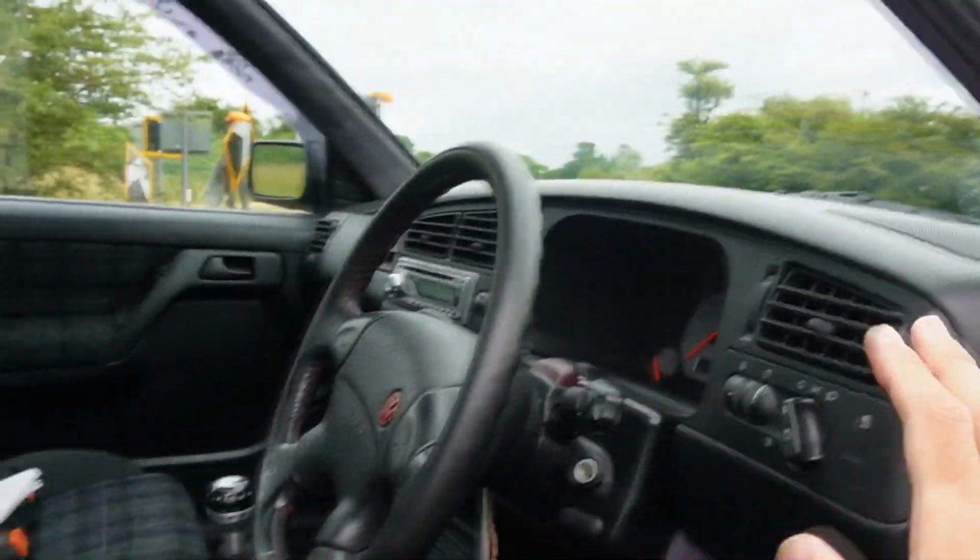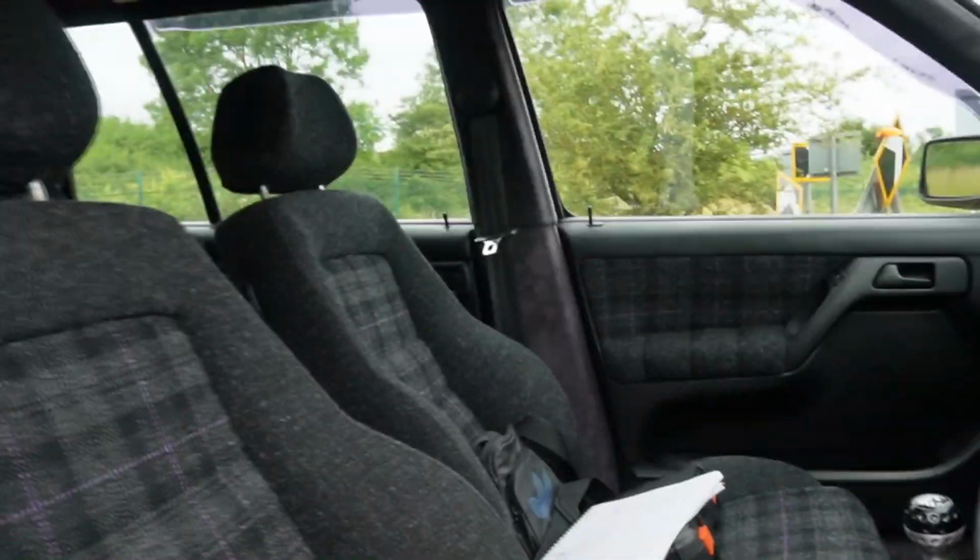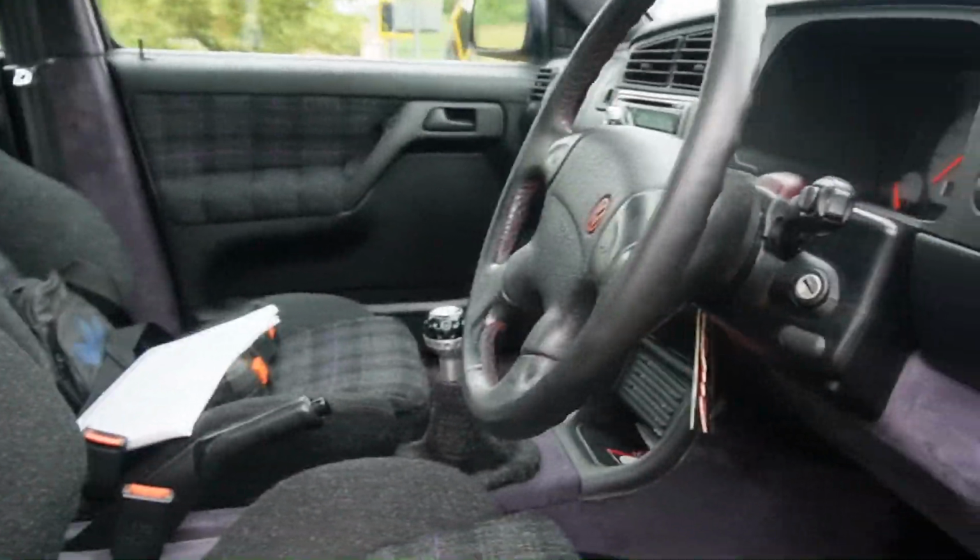I am going to be redoing this interior completely, so it'll be a new seat design. Door cards will be done, dashboard, center console, everything's going to be done. So these seats and door cards may be up for grabs at some point.